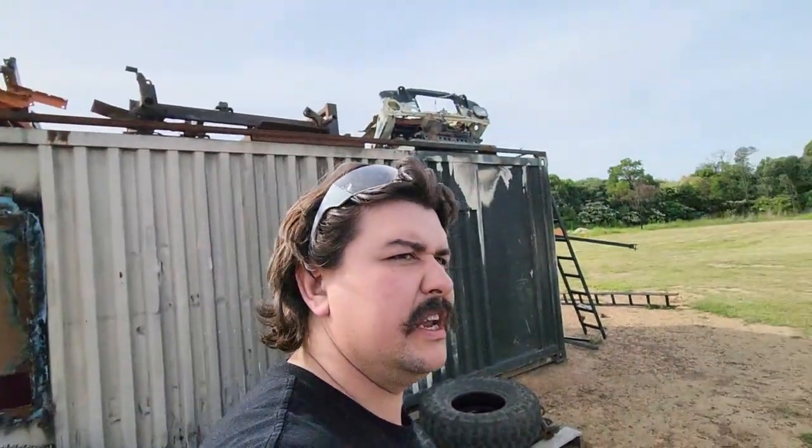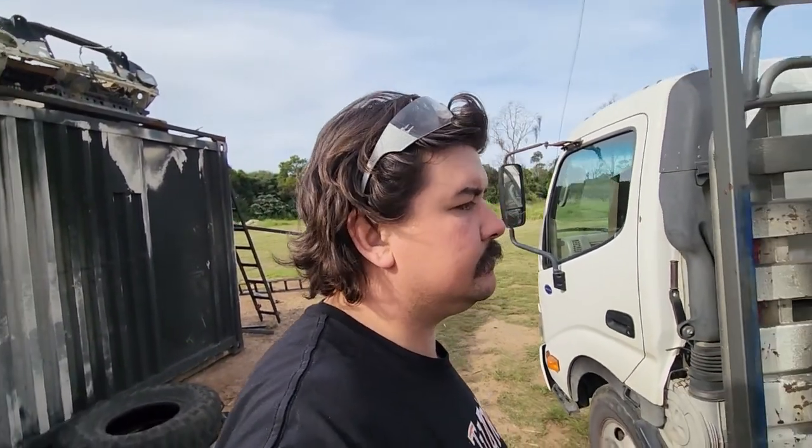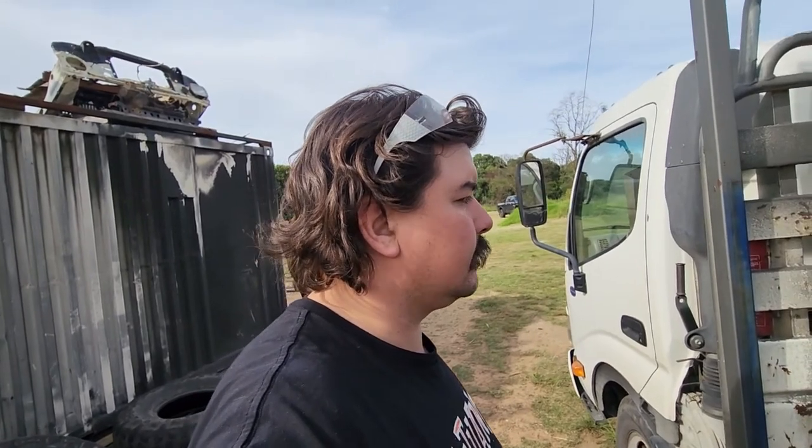For now, we'll just park it here, and maybe it'll get turned into a comp truck. Who knows what the future holds for it. I just had to get it out of Mum and Dad's place, and now it's at Hillfab, and we'll work it out from there. Let's get it off the tray.